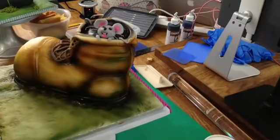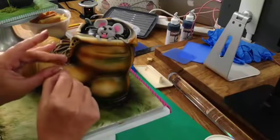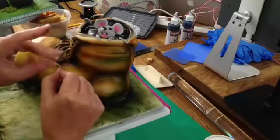Right, no shoes. On the last cake I used rice vermicelli, but I forgot it amongst everything else.